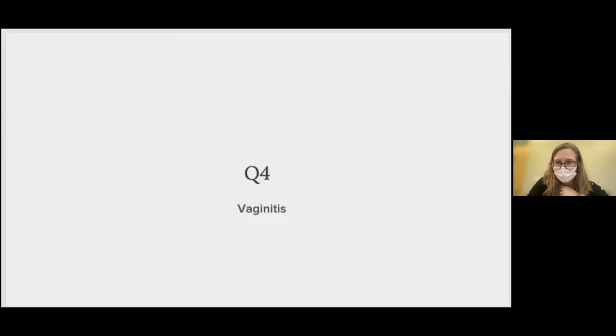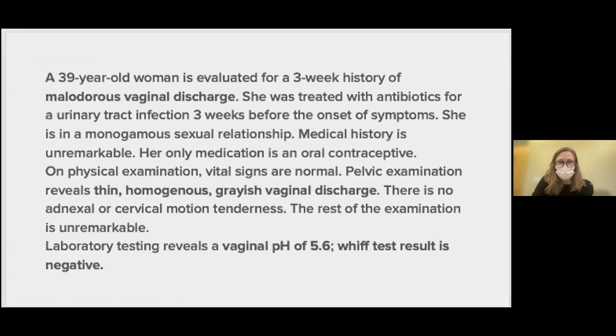Let's get to vaginitis. I want to give Dr. Williams a chance to get to her questions too. So this question is a 39-year-old woman with a 3-week history of malodorous vaginal discharge. She had antibiotics 3 weeks before the onset of her symptoms. She's monogamous. She has no medical history. She takes an OCP. She has a normal physical exam.